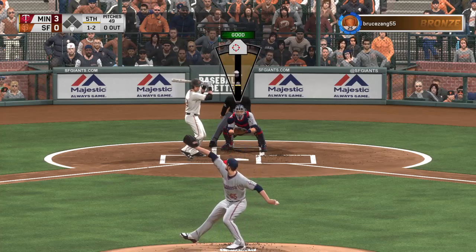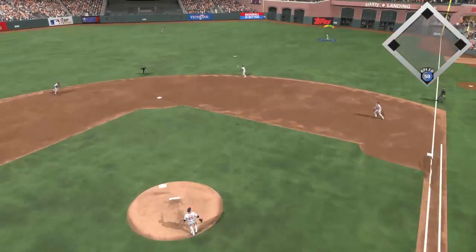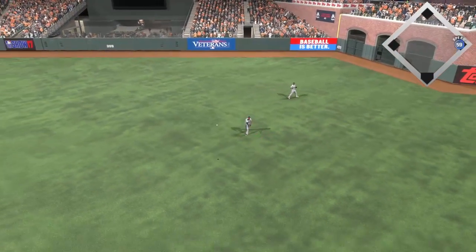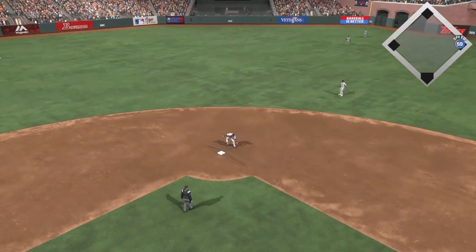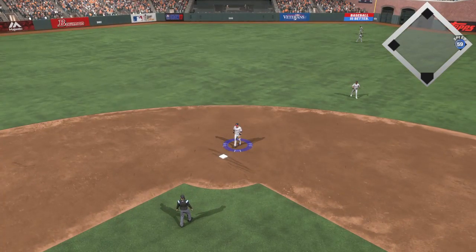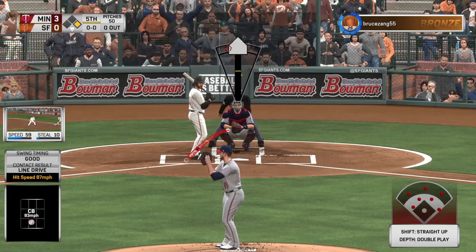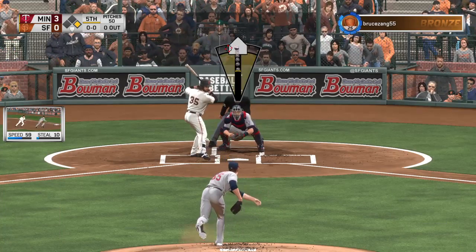Swing and a miss on the sinker, and it's 1-2. Halfway to 100 pitches. Here it is. Liner toward right center. That's his first base hit. Make him 1 for 2 now. Coming to the plate now, Brandon Crawford. 0 for 1 for him here in this one.